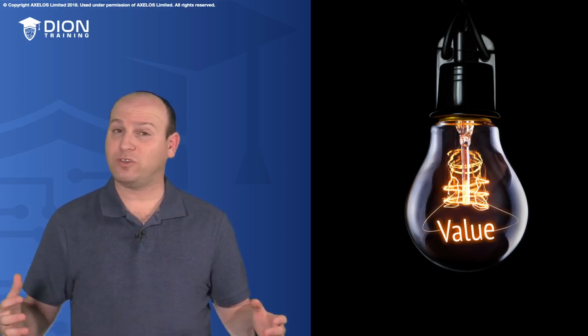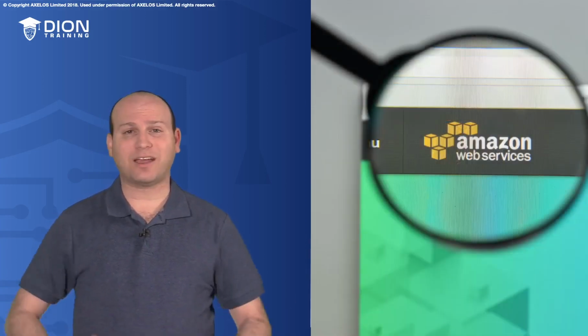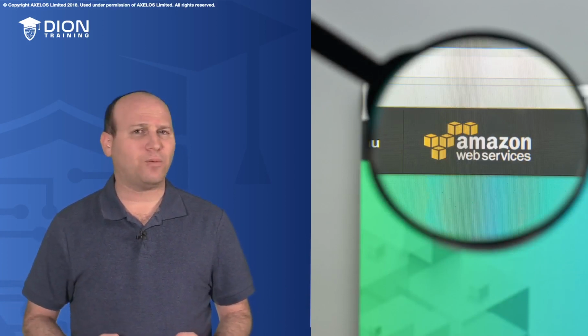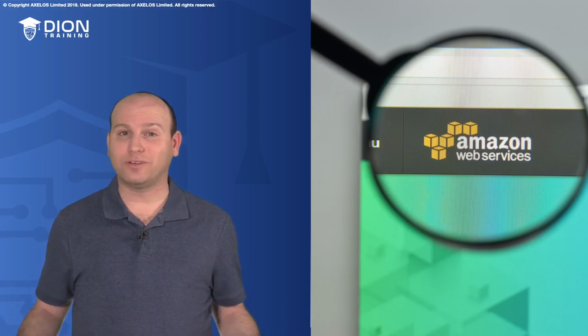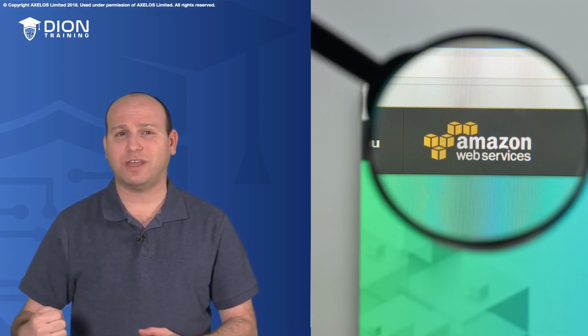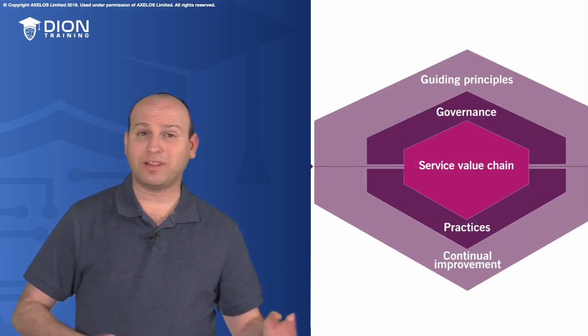Because the way that the service value system works, that can happen, right? Amazon built an entire server farm to house their website, and then they go, I bet we can sell this to other companies too. And they do. It's called Amazon Web Services, right? And that means they can take that and give different value to different stakeholders. That's the idea.